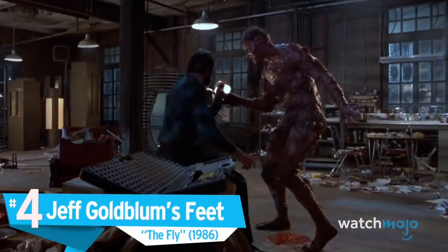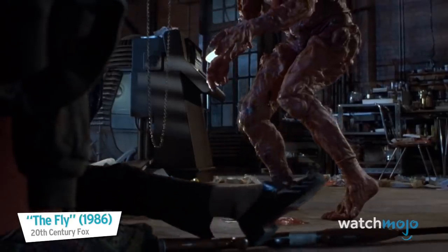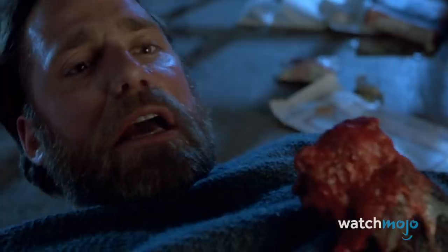Number 4. Jeff Goldblum's feet, The Fly. The Fly is probably one of the nastiest movies ever made, so of course people want its disgusting props. Jeff Goldblum's purple, misshapen, sore-covered prosthetic feet were sold on eBay for an astounding $4,125.